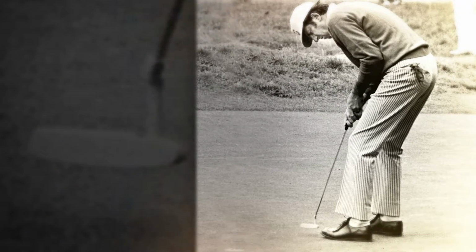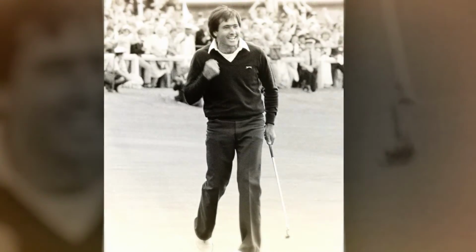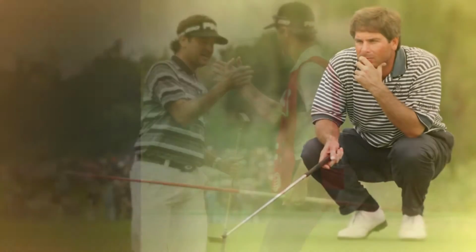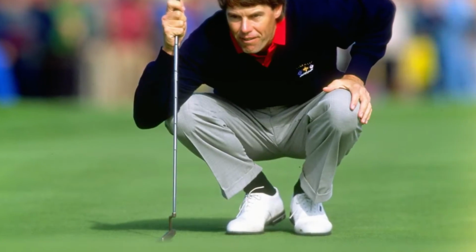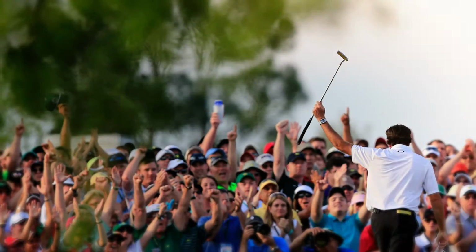It's 50 years old, and it's still the most popular putter design. It's actually more widely used now than when it was first introduced. I would describe it as being the great all-rounder. To have a putter, any putter, be the dominant force on the tours for 50 years, it's unreal in any sport.